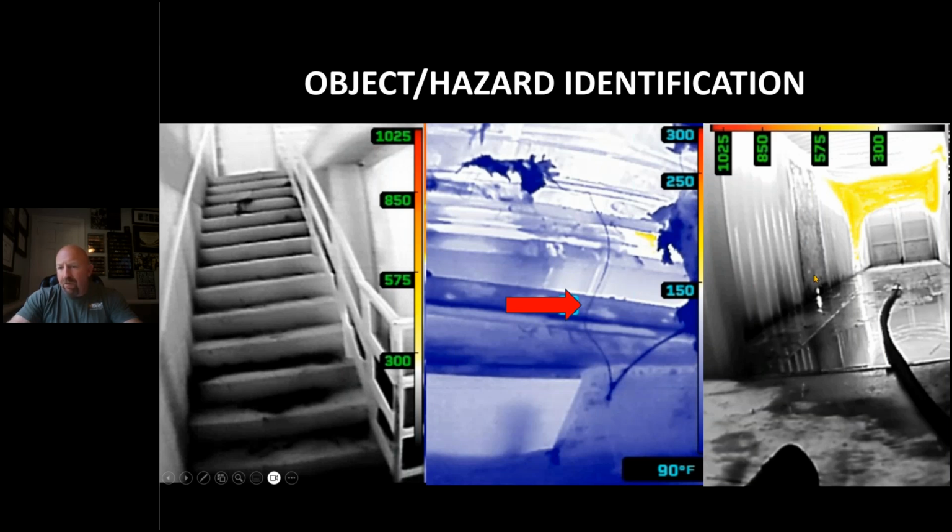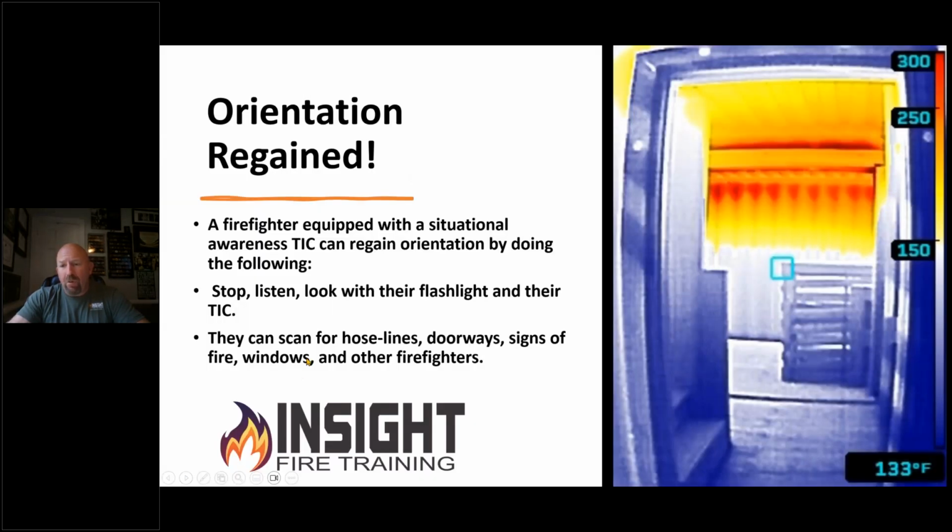You can see the OSB covering the door on the left, poor attempt to close the door, by the way, and heat coming out the door at the very end. This is in Chula Vista, California. So I always point out the places we've been because I'm grateful for every place we've ever been. But these are all examples that you could create. You could frame out rooms and show firefighters what it looks like, and then you can help them regain orientation.